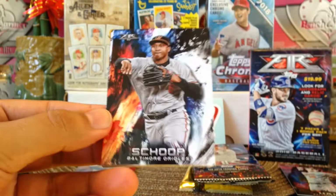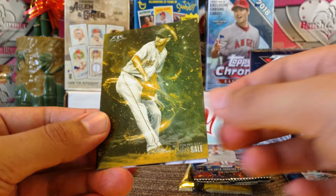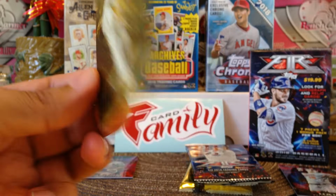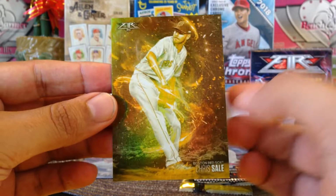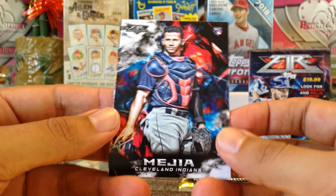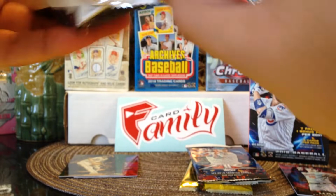Jonathan Schoop. Austin Hayes again. Interesting. Hamilton. And here's a gold parallel. That's awesome. Chris Sale. Wow. 94 miles per hour. I'm not sure of the name of the inserts, guys. But that's pretty cool. I'm gonna have to do some research. Very cool. Not numbered. Mejia, rookie card. And Longoria. Evan Longoria in a Giants uni. All right, next pack. What do you guys think of the product so far? Looks nice, huh? Just like last year. I really dig it.